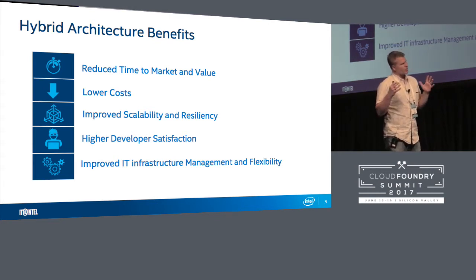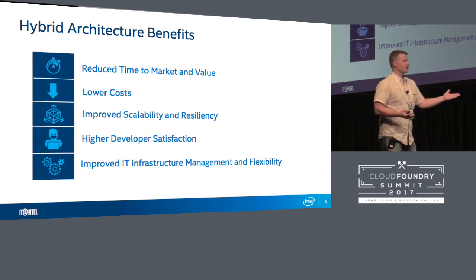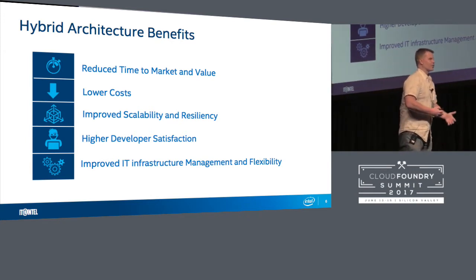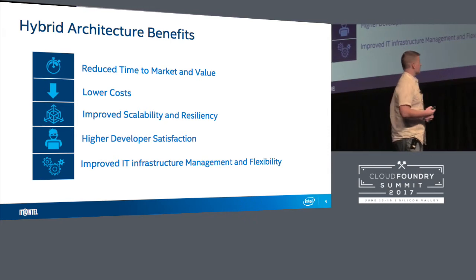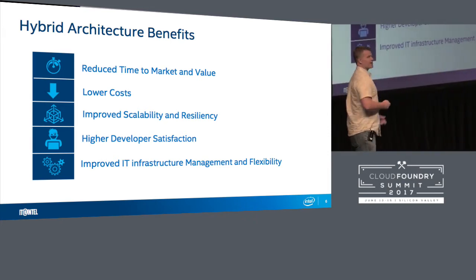So the question we had to ask ourselves was, okay, we have all this stuff running internally. What of any of this is going to make sense to put into a cloud offering, whether it be private, a SaaS vendor, or public cloud? And so what we did is we did an analysis.